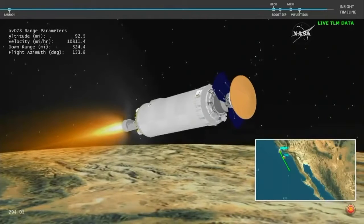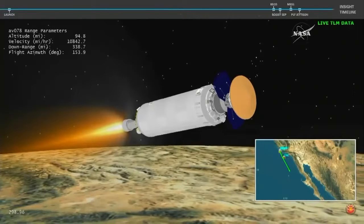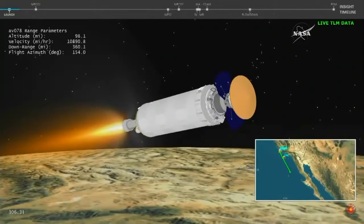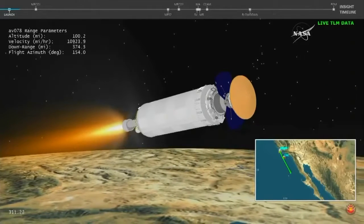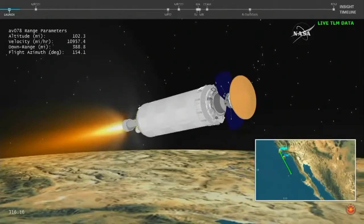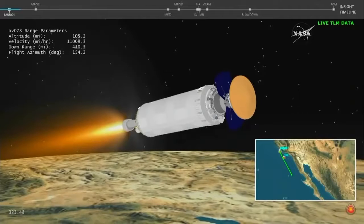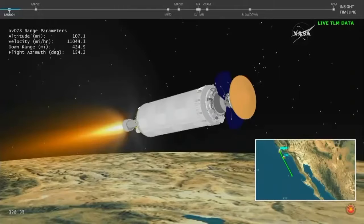Our GN2 purge firings are underway for thermal conditioning. As you can see to the bottom right of your screen, the flight path of the rocket. Discharge all been banded for the SET-MR. And Centaur has gone to closed-loop PU control in a slightly fuel-rich mixture ratio correction.